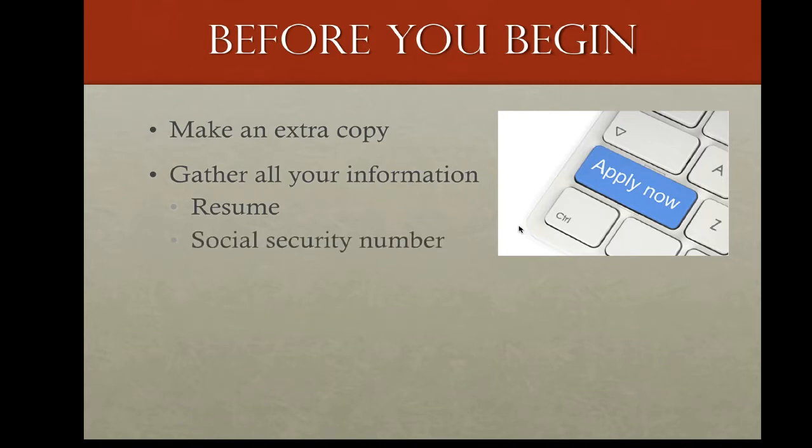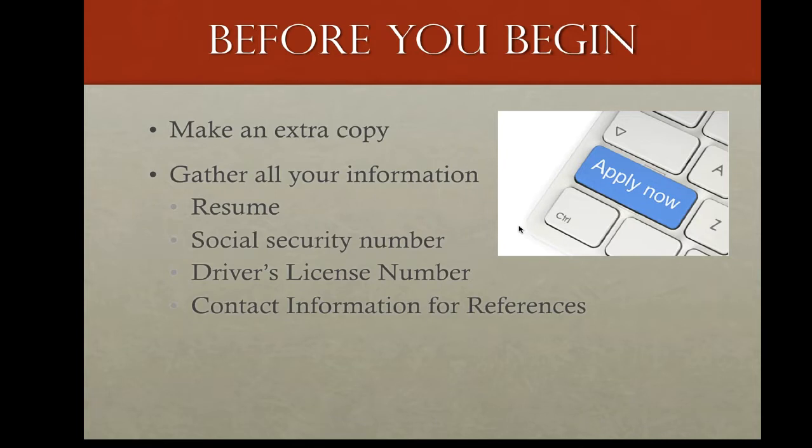Your social security number, a lot of times for security purposes, that may or may not be asked for, but it's nice to have that ready because most people don't have that memorized until they actually start filling out a lot of applications. Your driver's license number and contact information for any references. A lot of applications want to know who your references are right there on the application. So if you have that together, again, you don't have to go look for it.